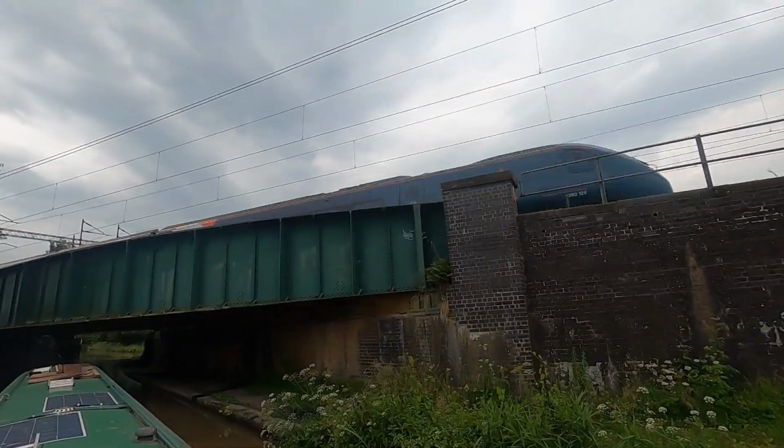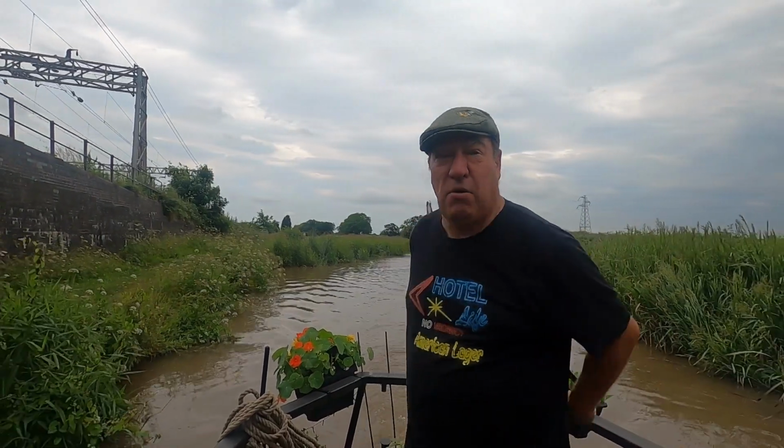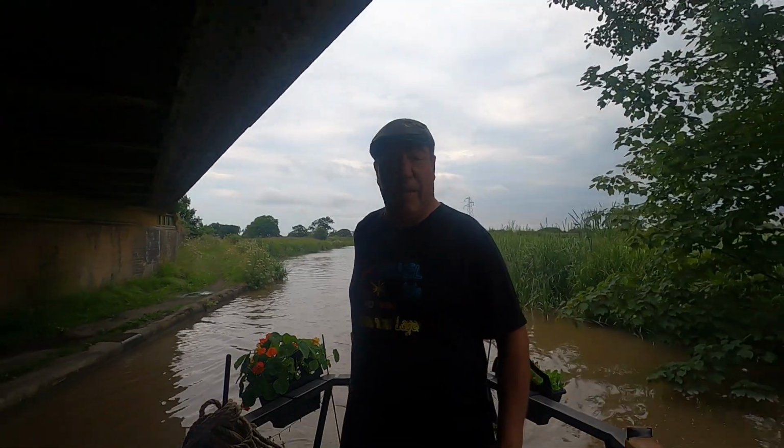Exactly. I'm quite surprised they've quieted the flowers this morning. I say that, of course, the train goes by. I am just going to go under the viaduct here. Yes, you're never too far away from the trains, it seems, when you're on the canal.